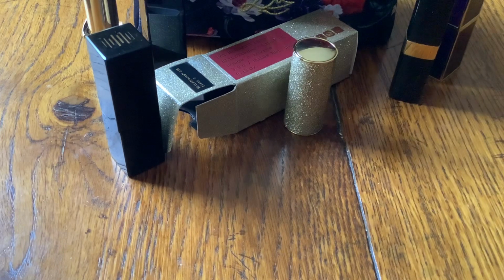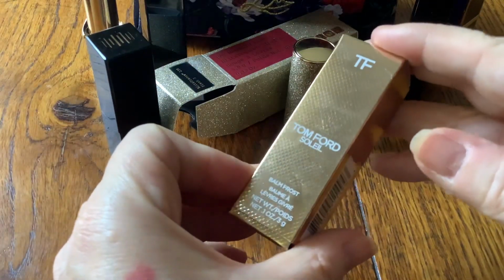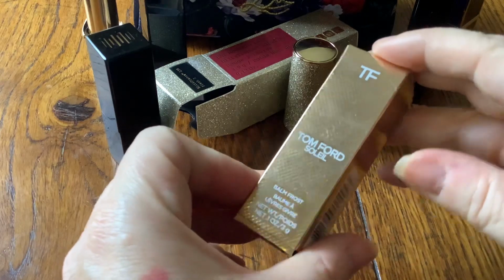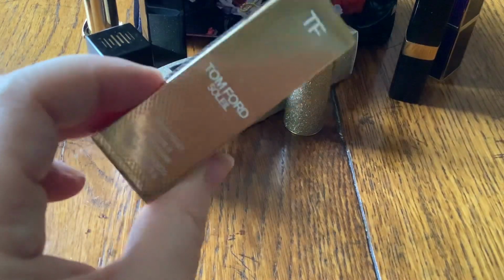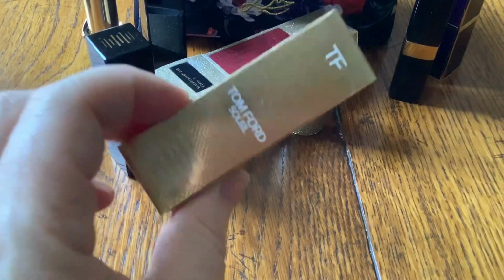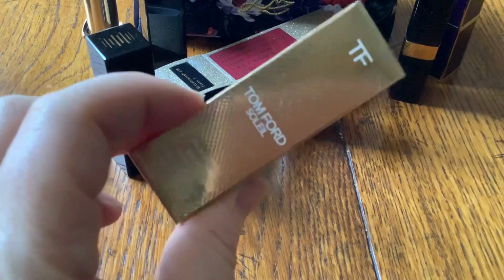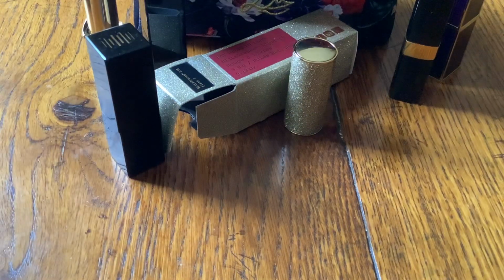I'm going to tease you finally before I sign off with Tom Ford's Soleil Release Frost Balm, because I have the palette on order. It should be delivered any day now. This is so stunning. I couldn't believe it when I opened it, but you're not going to see it now. You're going to see it with the palette when it comes.